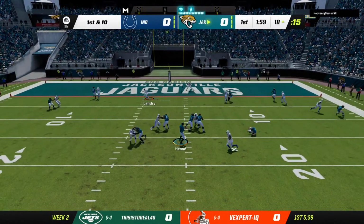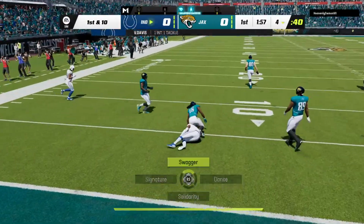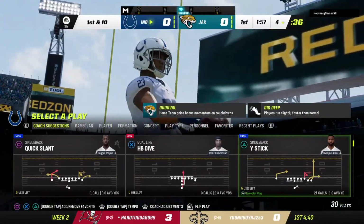They'll look to throw. Trying to get it to Robinson, and it's intercepted. And the Colts are going to take possession here as they've got it at their own 4-yard line.